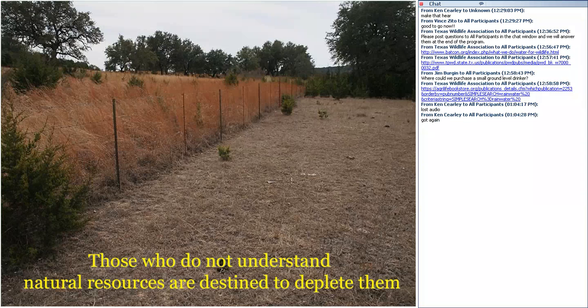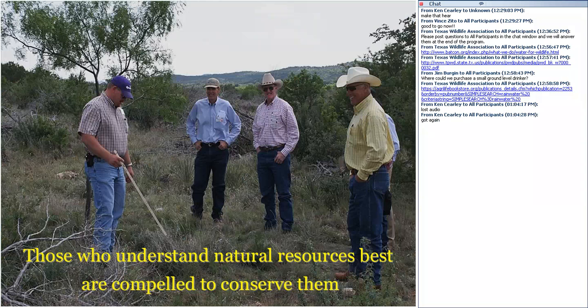Well, it has been said that those who do not understand natural resources are destined to deplete them. And I think if you think about that statement, there's some truth to it. But the corollary to that, and the other side of the coin, is that those who understand natural resources the best are compelled to conserve them.